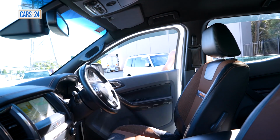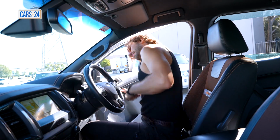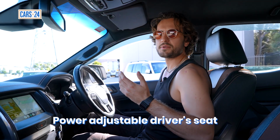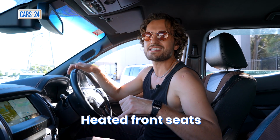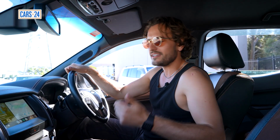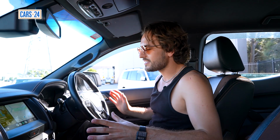Coming into the car, you're going to feel very special as a driver because it comes with an electric seat as well as heated front steering as well. And it's just a nice place to be, just like in the Focus, the Fiesta, the Puma that we reviewed as well. It's a nice cabin and the quality of the plastics as well as the leather is just really nice.